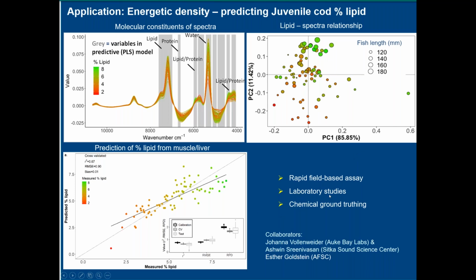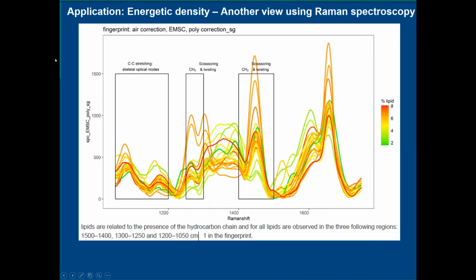I think we need more laboratory studies and chemical ground truthing of exactly what's being measured in terms of the spectral information as it relates to the lipid content in the whole body homogenates. And this is another figure that shows another look at spectral data, but this was actually collected using a Raman spectrometer. This is to the right of the electromagnetic spectrum of the near infrared. It's in the infrared range, and it's called the Raman shift.